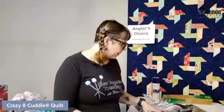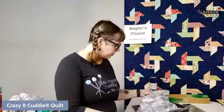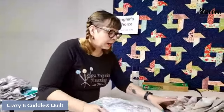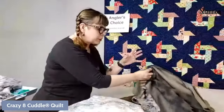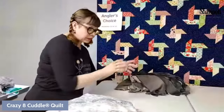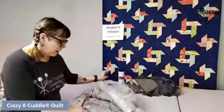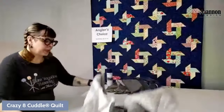I think it's really important that you start with them all the same width before you start sewing. I think it's very helpful. It is for me, so I like to do that. Okay. All right. So now I've got my pieces. All of these pieces I know are the same width. Do we have any questions out there? We're good? Okay. So the first thing I want to do is lay out my backing.